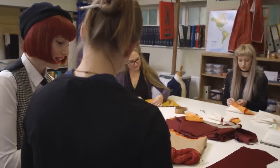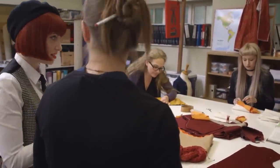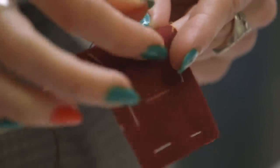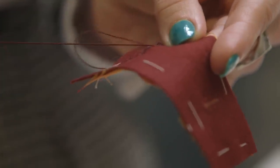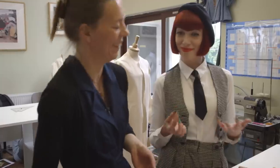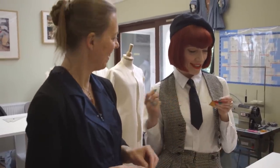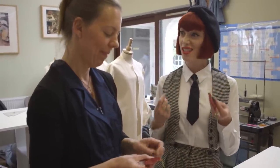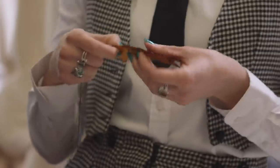What's incredible is that we're looking at these tiny details, of which there are hundreds on this garment. And the amount of work and time that goes into just these tiny details is immense, isn't it? All that's involved is mere hours of labour. Mere hours of labour. And so you're telling me that this, I'm killing myself over here, is actually unskilled labour. Essentially it is, really. It's not worth an awful lot. It's a shame.